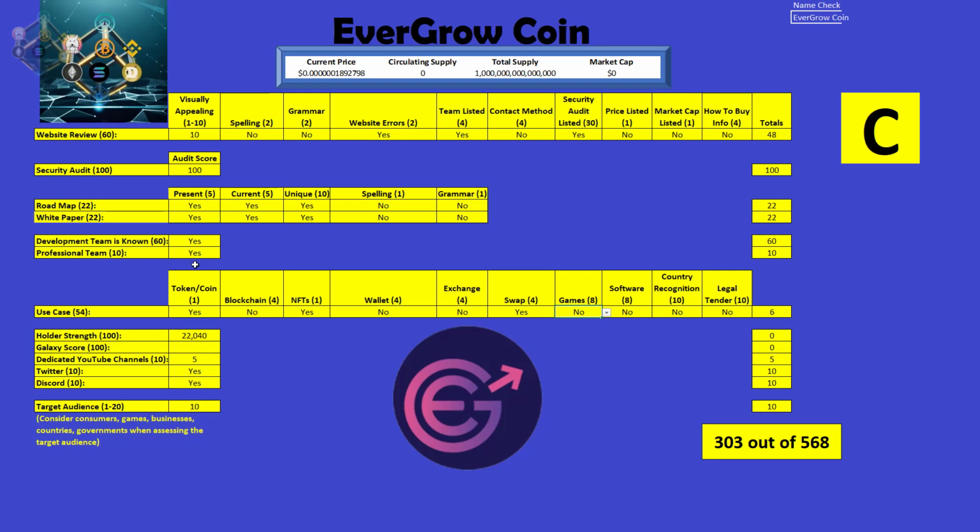That really provides a sense of security that this is a legit team. They stand behind the project. Let's assume for a second that they had a Galaxy score of 55, which is pretty low and not very strong. That takes them up to a B, just having a 55.